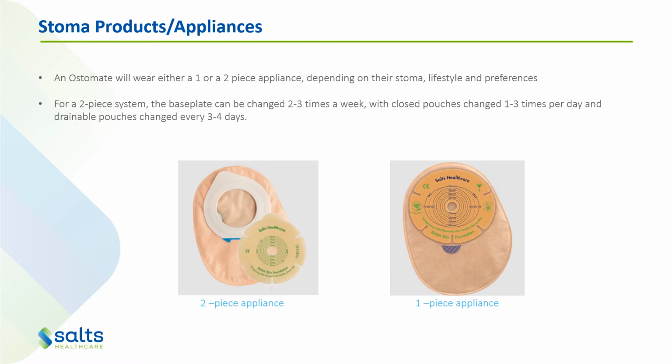So you'd use 1 to 2 pieces depending on your stoma, your lifestyle and your preferences, and the stomal therapist can help advise on this as well. If you've got a 2-piece system, you change your base plate 2 to 3 times a week, and if you have closed pouches, you change them 1 to 3 times a day, as with the 1-piece closed, or if you've got drainable, same as the 1-piece, you change that pouch every 3 to 4 days.